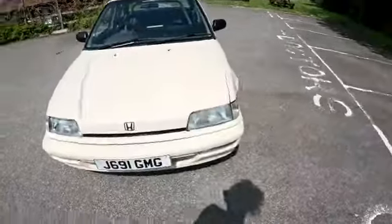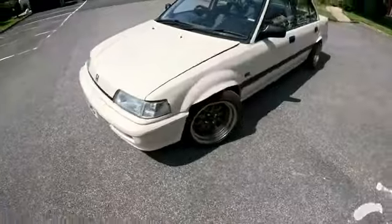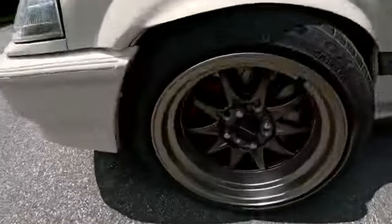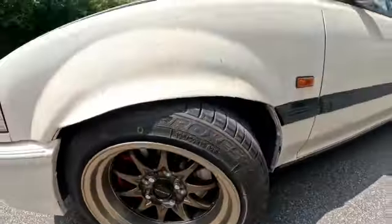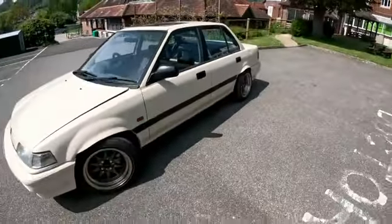We've got the black badge on there, nice pressed plates on. You see the Type R calipers just tucked in there. Nice shiny new discs. Very nice.